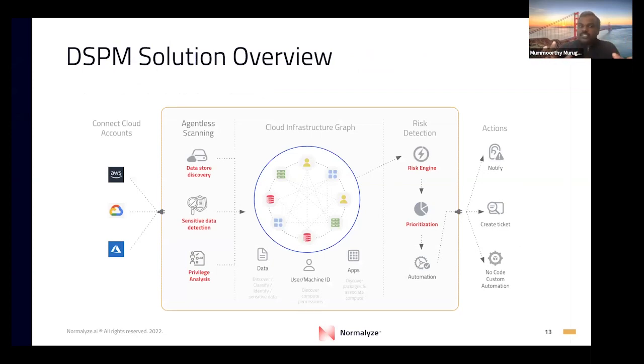If you want to build a solution for this particular problem, you will need all of these components, and I will go through them in detail. If you just look at your left, you have multiple cloud providers like AWS, GCP, and Azure. We want to first understand where my data stores are, what I have, and where they are located. Because in AWS, you can host data stores in different regions, different continents, and understanding that is the first critical piece.